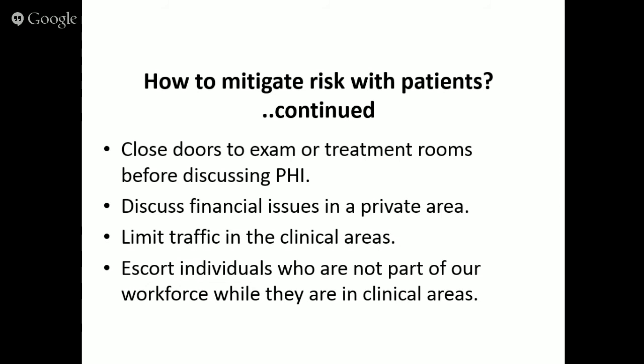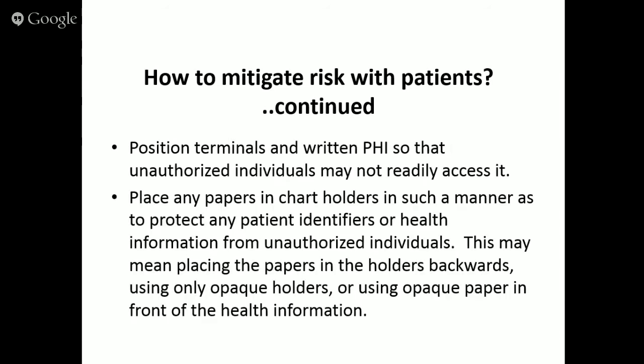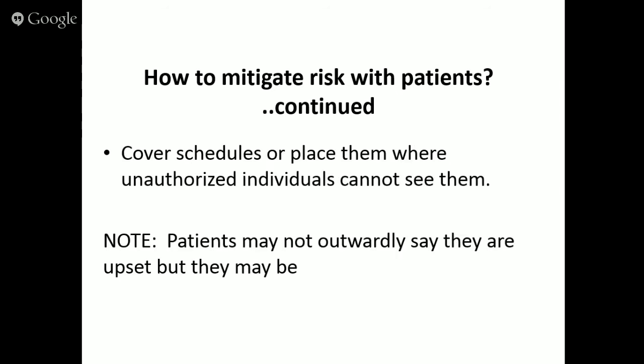Limit traffic in the clinical areas. Escort individuals who are not part of the workforce while they are in the clinical areas. Position terminals and written PHI so that unauthorized individuals may not readily access it. Place any papers and chart holders in such a manner as to protect any patient identifiers or health information from unauthorized individuals. This may mean placing the papers in the holders backwards, using only opaque holders, or using opaque paper in front of the health information. And of course, cover schedules or place them where unauthorized individuals cannot see them.